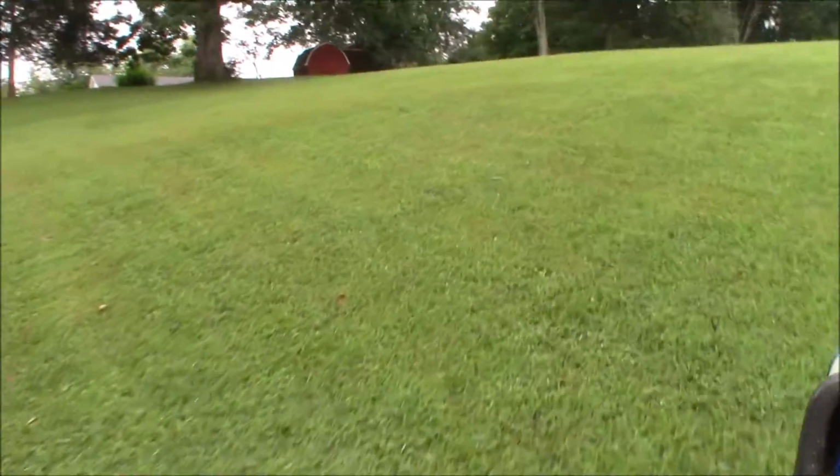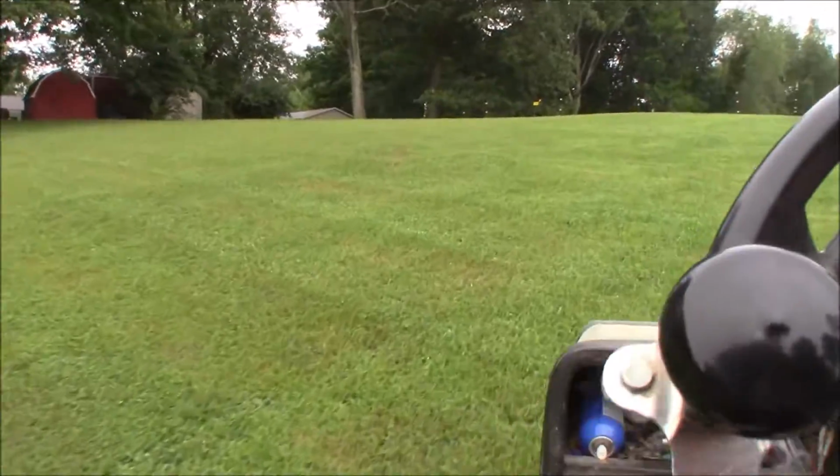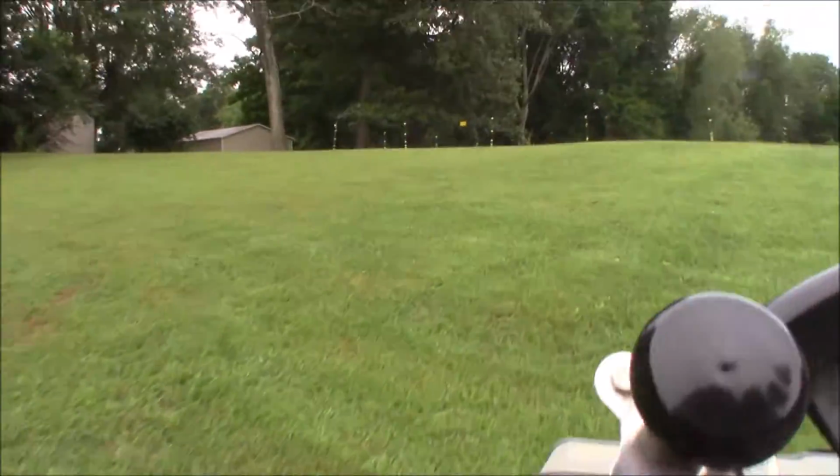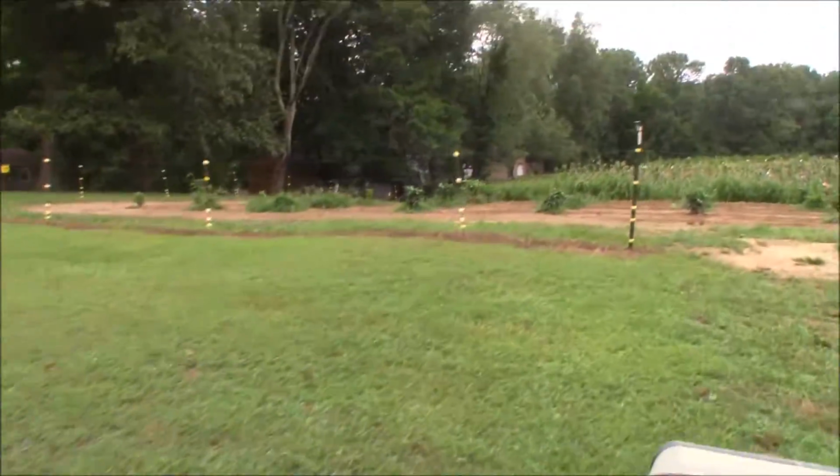Yeah, we'll go up here. We're going to have to stop for a minute and open the gate. I don't think it rained any last night, so I think I can get in there. I'm going to try it anyway, okay? I'll be right back.